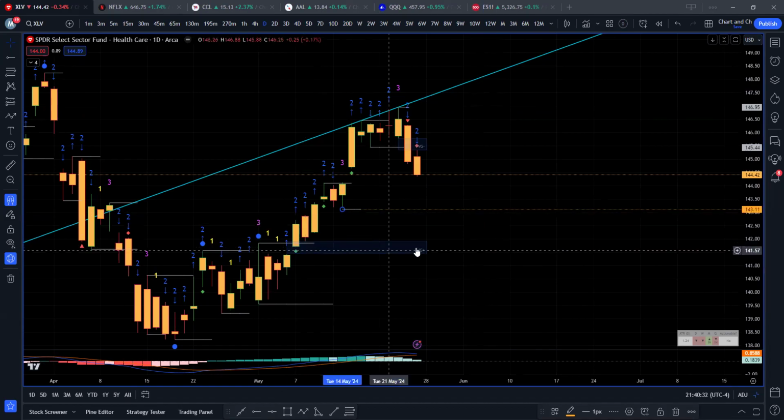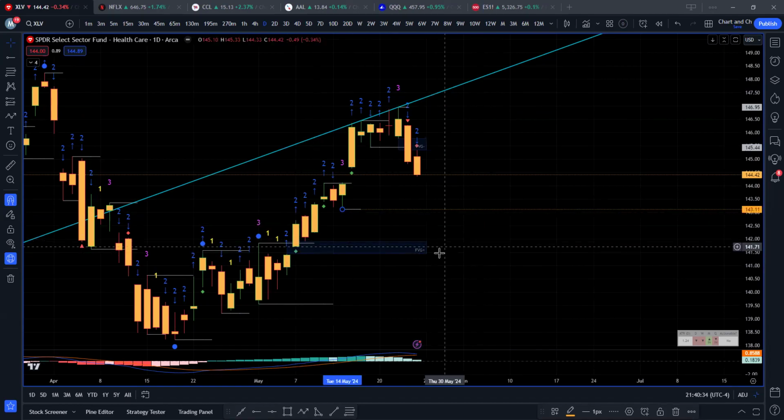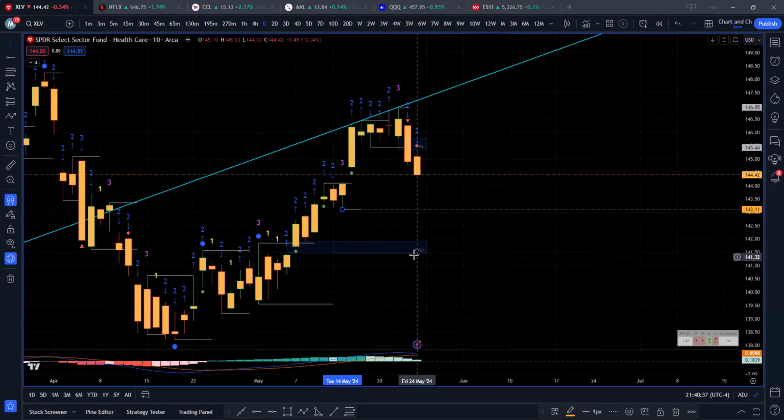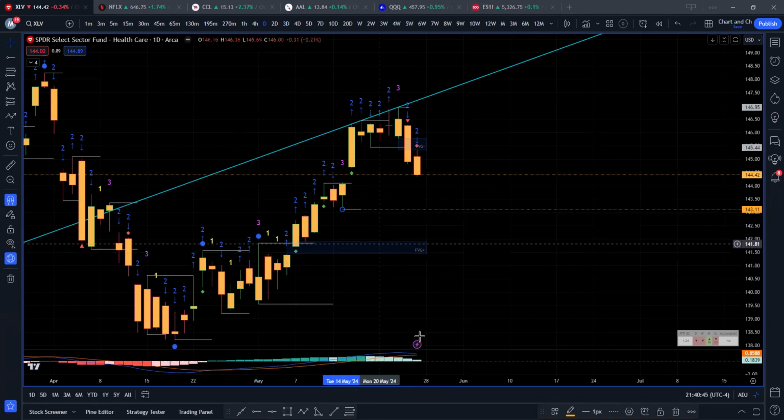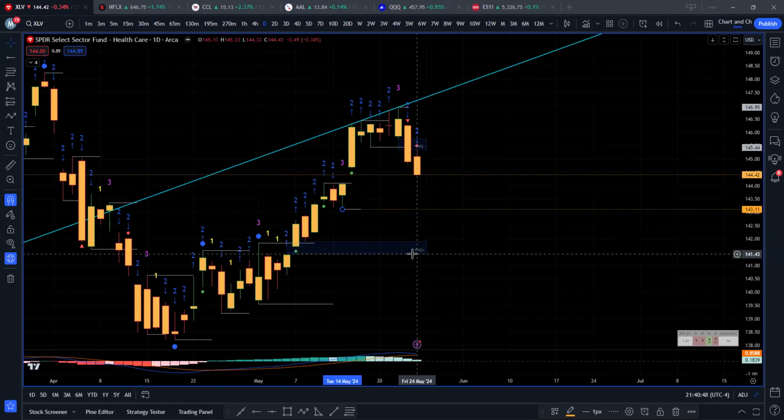If not, price is probably going to trade back into this BSG, which stands for a break structure gap, but in other words, a fair value gap that broke structure. In this case, this is a fair value gap that broke structure to the upside. So price is probably going to come back into it.